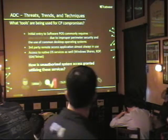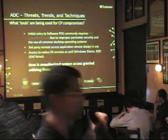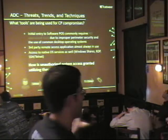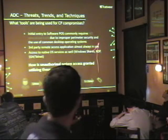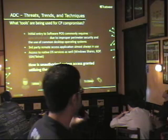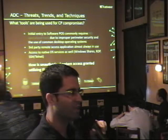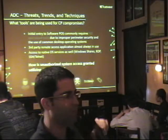So what tools are being used? Are there specific tools that are being used to compromise these point of sale systems? Not really. There are really no specialized tools being used. These are your basic security flaws: unpatched Windows systems, Windows shares that are available to the internet, remote desktop that's running, Telnet, SSH, all those various things that are listening on the internet. That combined with weak passwords and weak lockdown policies and no patching is how people are actually getting into the systems. So getting into the systems is actually rather easy.